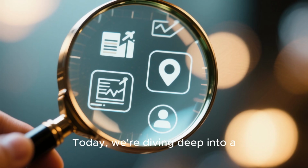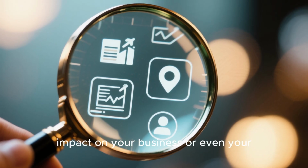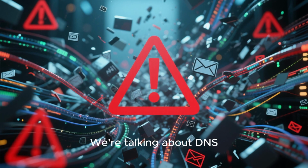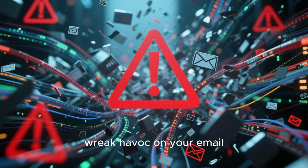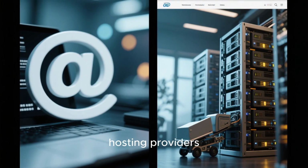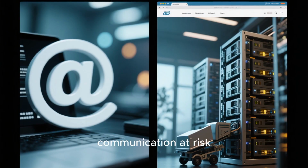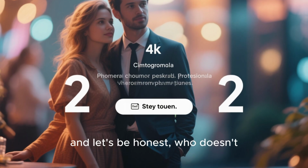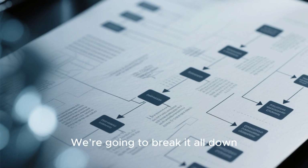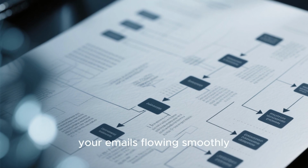Today we're diving deep into a topic that sounds super technical, but can have a massive and often hidden impact on your business or even your personal projects. We're talking about DNS changes and how they can secretly wreak havoc on your email. If you've ever moved your website to a new server or switched hosting providers, you might have unknowingly put your email communication at risk. So if you rely on email, and let's be honest, who doesn't, you'll want to stick around for this. We're going to break it all down, step by step, so you can avoid the headaches and keep your emails flowing smoothly.